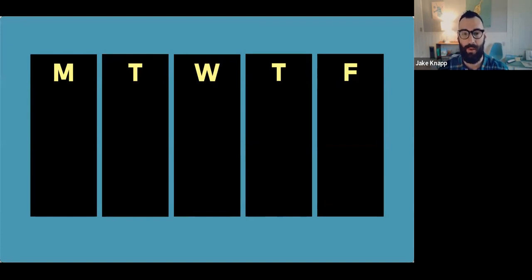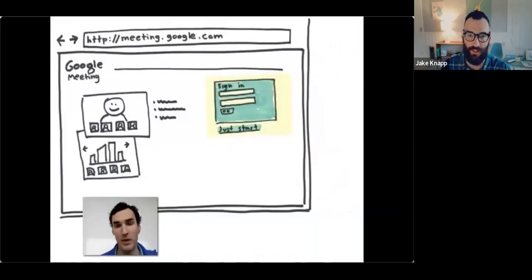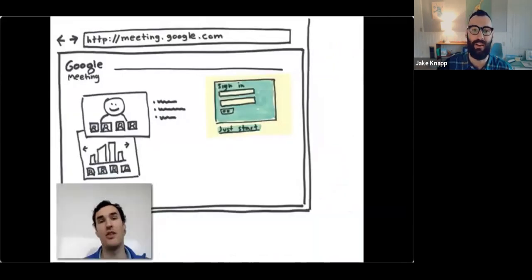So we came up with what we thought was a good enough design: big video at the top and small video at the bottom. And we thought about what's the core thing that this has to do? And we thought the core thing is it has to have a link. It's really important that it works with just a link. You send a link by email or chat. Somebody can click the link, they're in the meeting.